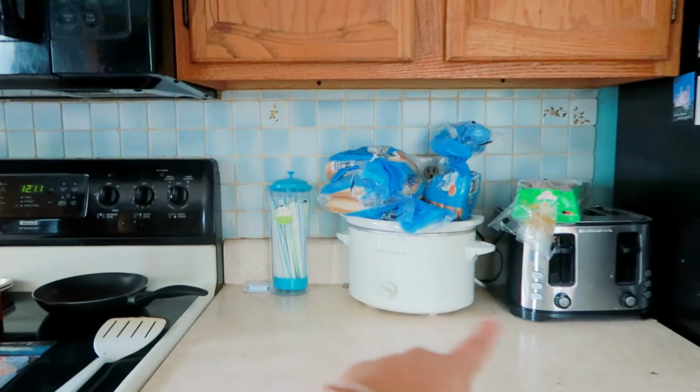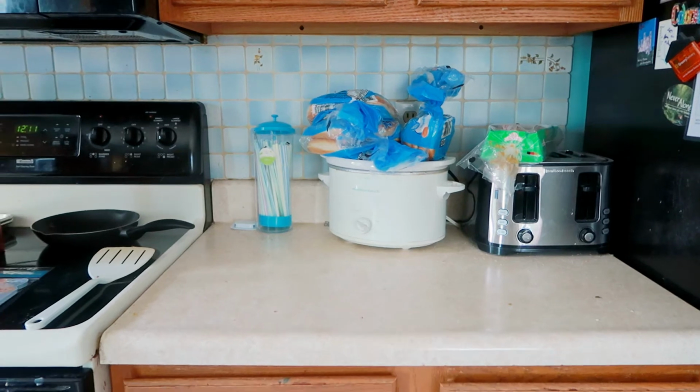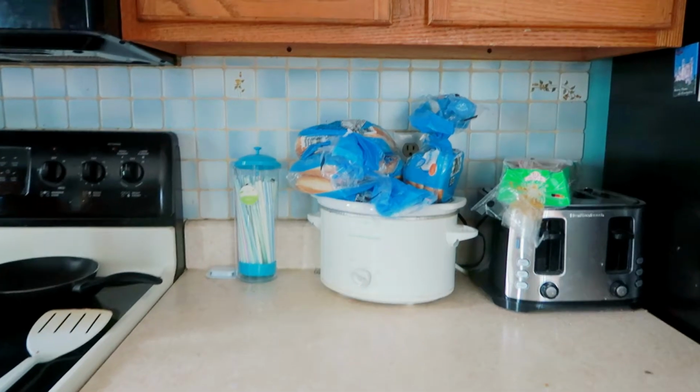Okay, so here is what we have working with. I'm actually going to right now move these appliances over since there's hardly anything on this counter and start working this into a coffee corner and see if we can actually make that work.